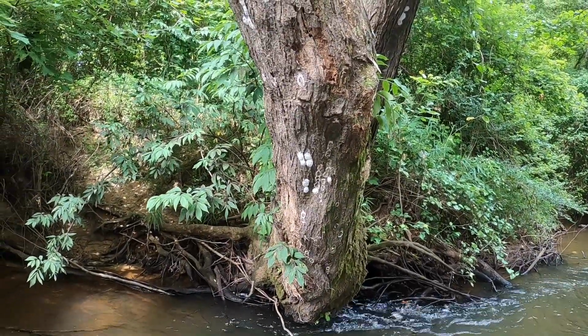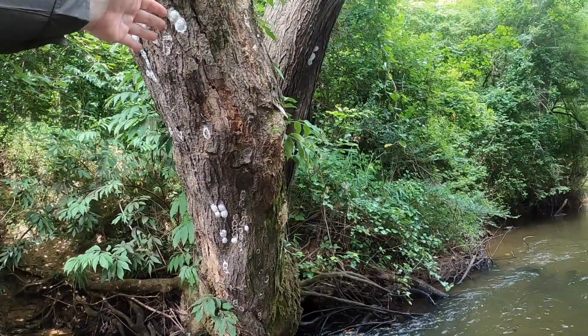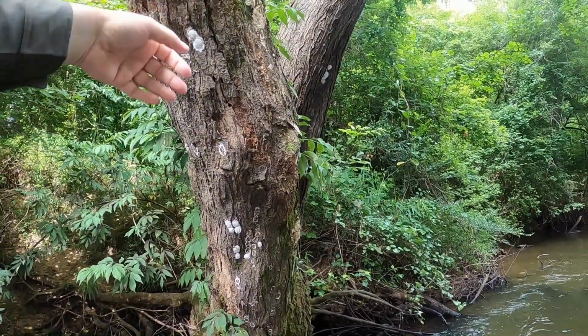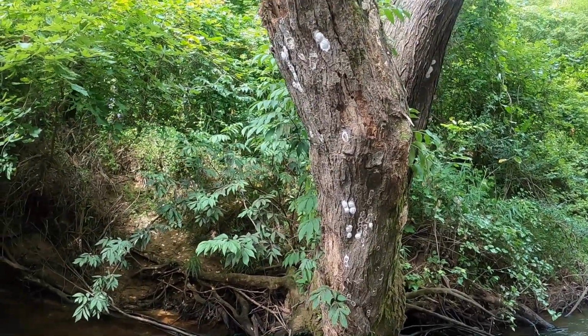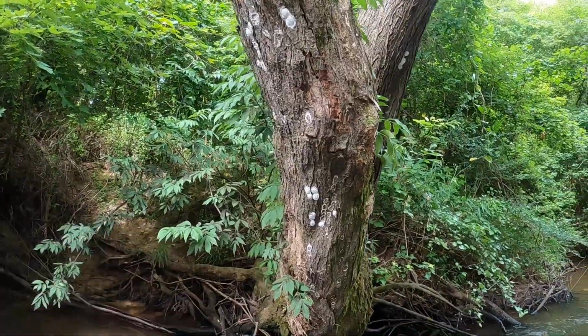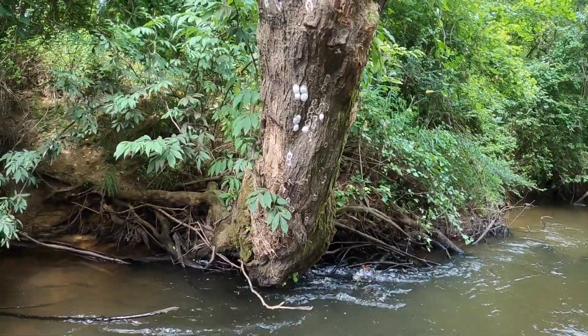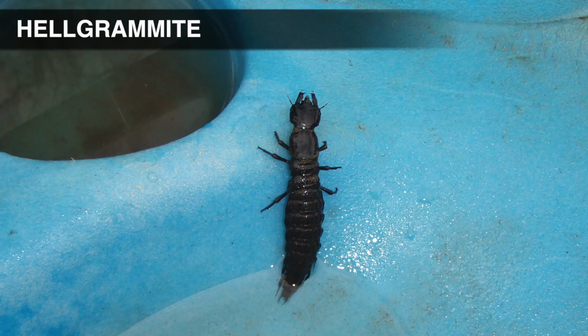Dobsonfly eggs are usually laid on tree leaves that hang over the water, but they'll also use the base of the tree, tree branches, logs, rocks, even decks and bridges. After 1 to 2 weeks, the eggs hatch at night, and the larvae fall into the water and float downstream until they reach some kind of rock or wood cover. The aquatic larvae, also known as a hellgrammite, live and grow in the stream for up to 3 years.